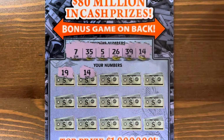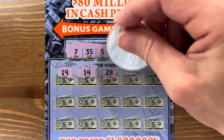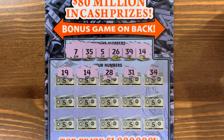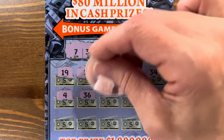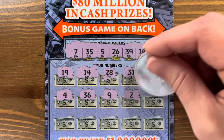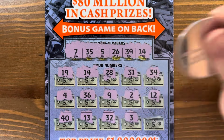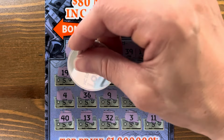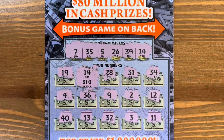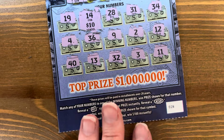7, 35, 5, 26, 35, 15. Okay, I'll go slow. Oh, 14! We got another winner! All right! We have one more winner at least. This was a really good book, I have to say. It was very good. All right, 40, 13, 32, 3, and 11. All right, so one matching 14. Let's see a letter. Ah, $10. Oh my gosh. All right, we're going to add 10. And this was ticket 28. I think it's 240. All right.